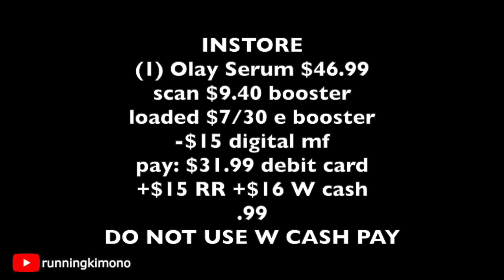Remember not to use any Walgreens cash to pay down the balance as you're juggling two boosters. It's been contentious with customer service in these boosters. You don't want any trouble. That's probably why I wouldn't do it.